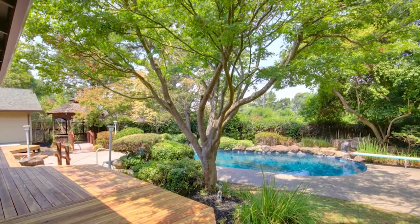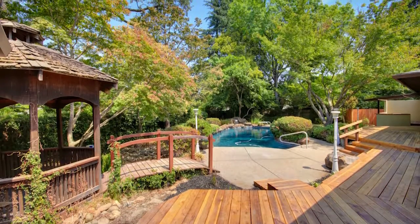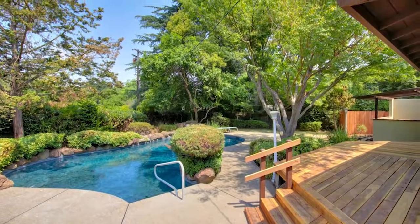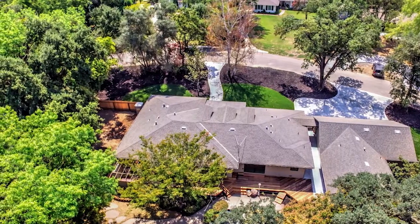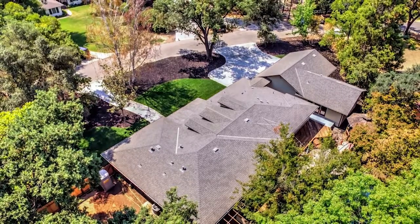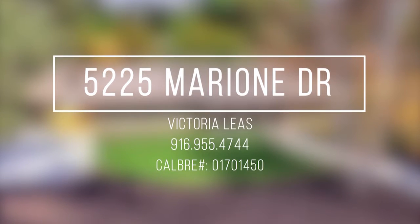In this home, you will enjoy seamless indoor-outdoor entertaining with a newer deck and amazing pool with a waterfall. And the lush landscaping and mature trees offer so much privacy. Another great feature that you'll enjoy is easy access to one of the major entrances to the American River and bike trail. You won't want to miss out on this phenomenal opportunity. Contact Victoria Lees before this one is gone.